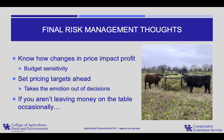I always encourage folks to work through a budget like I showed you and then do some sensitivity. What happens if that sale price is 10 cents lower than you think? What if it's 15? What if it's 20? And if you do that and understand how sensitive your returns are to that sale price, some of these strategies kind of start to sell themselves, right?